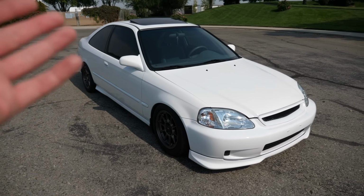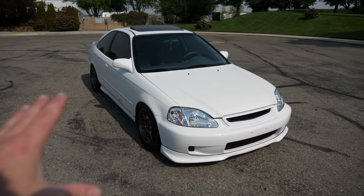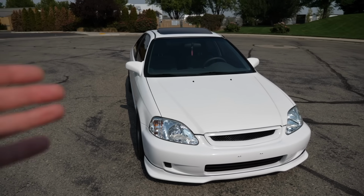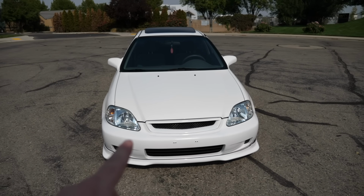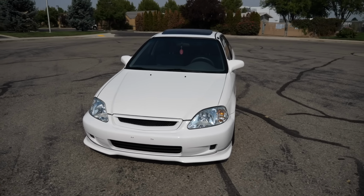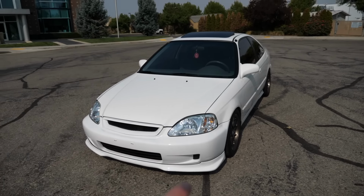Now, we decided that the winner would be established based on obviously who could build the cleanest car, but not just that. The winner would also be decided on who could sell their car for the most profit over what they have into it. And then from there, obviously keep the profit and the bragging rights. So it wasn't just about who could build a clean car, but who could also sell a car as well.